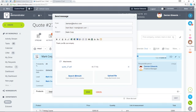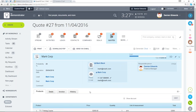Okay, and it's sending out. It's brought in the company's, the contact's email address there. It's attached the quote for us. All I need to do is add in a little message to the customer, and we can send that.